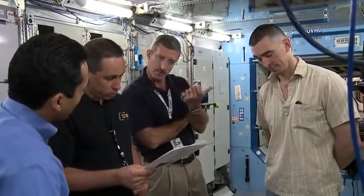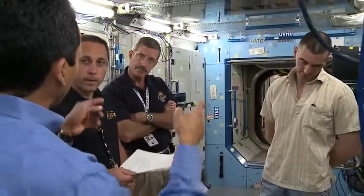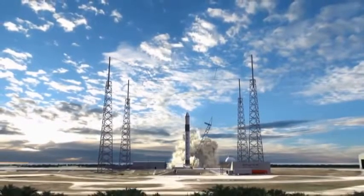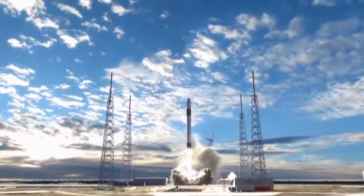Burbank takes over as Expedition 30 commander when Fossum, Volkov, and Furukawa come home in November, and the crew grows in December with the Soyuz arrival of former station flight engineers Oleg Kononenko and Don Pettit and European Space Agency astronaut Andre Kuipers. Expedition 30 is expected to greet the arrival of Dragon, the world's first commercial supply ship.